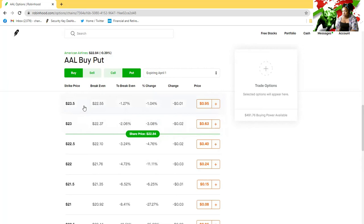So if at the end of the put the price was 23.50, you get nothing. You lose out your money, you get nothing. But if the price ended up being $21 and you bought it at 22, you would get everything in between 22 and 21. That's why you would want to buy a put. Now, if you're like me and you're broke as a joke, you might not want to risk it. That's risky, right? Buying puts, that's risky.